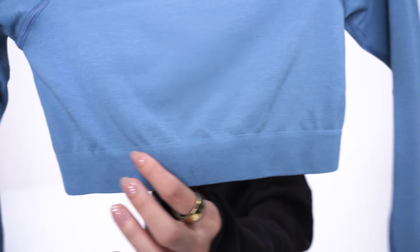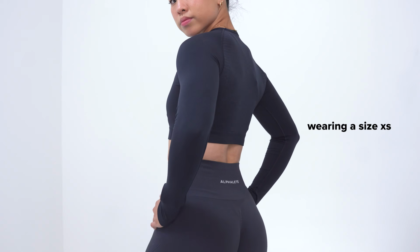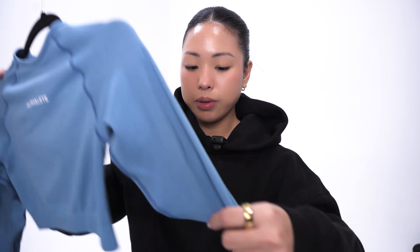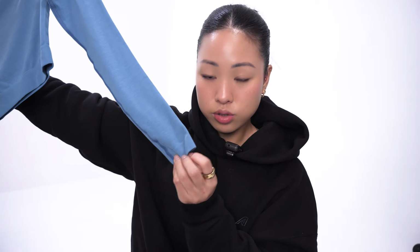Anyways, ribbed hem on the bottom here. Super stretchy. There's no band there or anything, so it really doesn't dig. We got seams in the front. Long sleeves, they do not have thumb holes. So keep that in mind. No thumb holes. Very stretchy. It's not uncomfortable. I like to pull this over. I'm somebody who likes to wear my sleeves like this, and it very comfortably fits over your wrist.